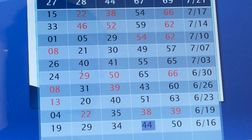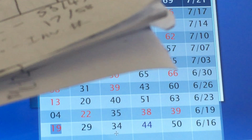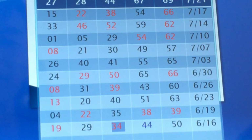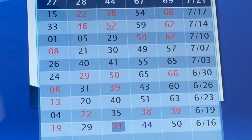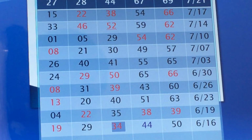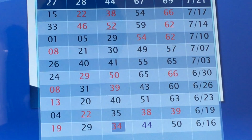If you continue more draws, we have 19, a red number. Only 1 red number. You have 29, not a red number. 34, 2 red numbers. 44, not a red number, and 50. So decline in red numbers. So again, probably would have stopped. We have kept going because even though it's a decline in red numbers, I cannot stop because 2 red numbers still tempted to go.